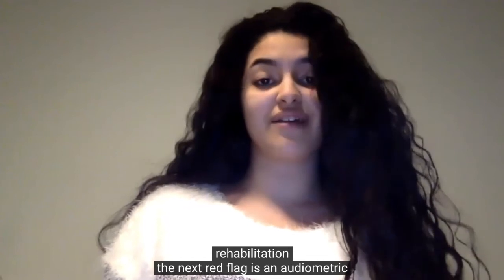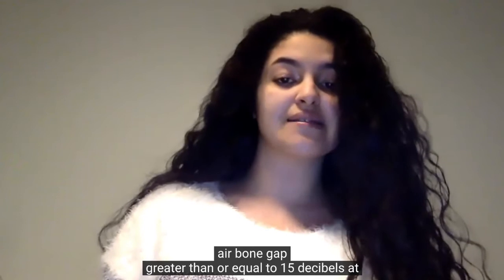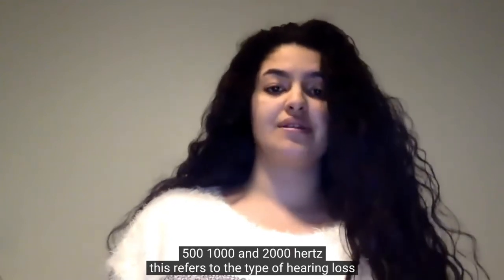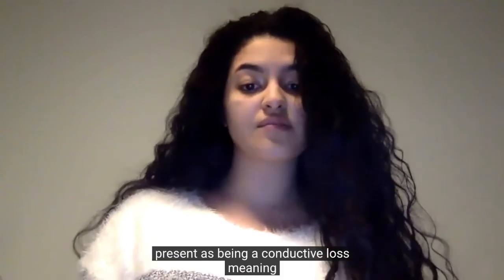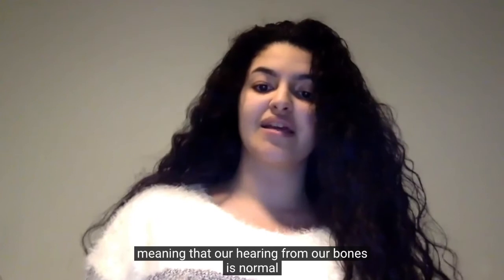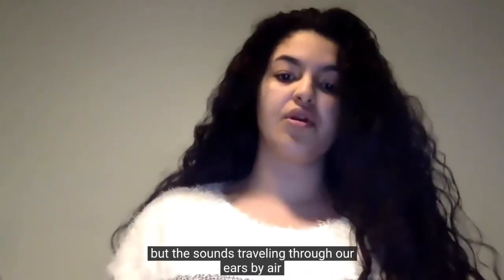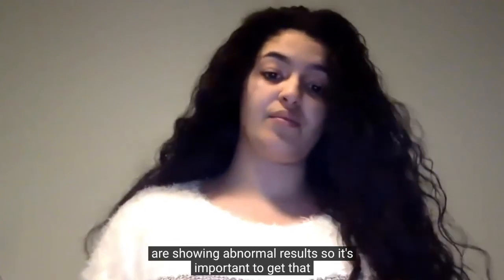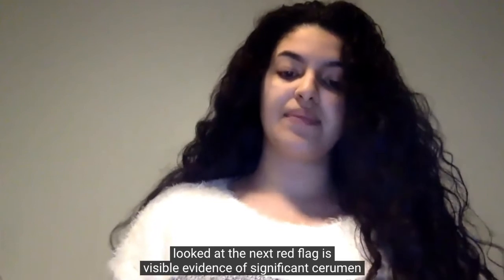The next red flag is an audiometric air-bone gap greater than or equal to 15 decibels at 500, 1000, and 2000 hertz. This refers to the type of hearing loss present as being a conductive loss, meaning that our hearing from our bones is normal, but the sounds traveling through our ears by air are showing abnormal results. So it's important to get that looked at.